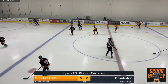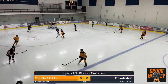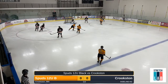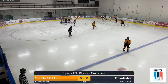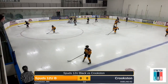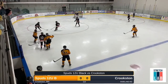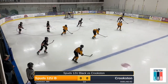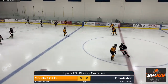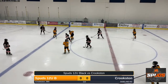Abby took that face-off, kicked it way back to Maddie, but it's through, so it's back in the Spud zone. Crookston gets it, goes in past the goal into the far corner. Crookston player got it, tries to send a long shot up, and misses wide right. He's in the near corner. And sends it over to Steven. He clears it out.